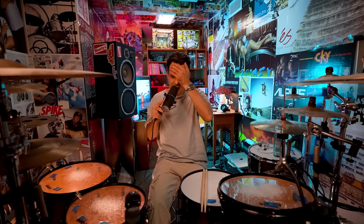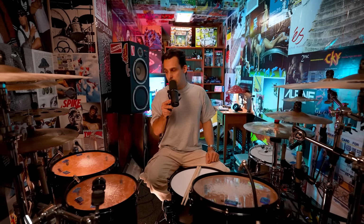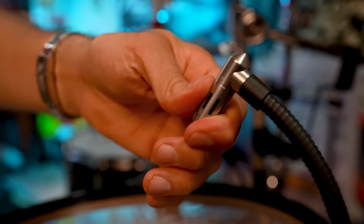To be honest, I think tom mics are the hardest mics to have on your kit, because if your toms start falling out of tune, sometimes mics can make it sound better, but sometimes you have to have your drums in tune perfectly for the mics to pick it up and make it sound good. So I'm trying these for now. I don't know if we'll keep them, but they seem to be doing the job. They definitely seem super durable, because I do hit these mics a lot, and I do love that they have this metal piece here. It definitely feels like they're super durable. So we'll see how they go.